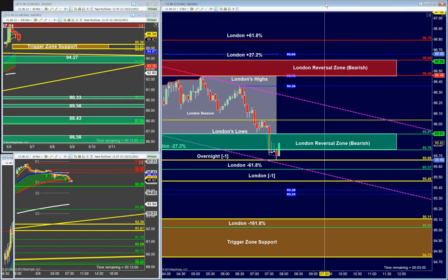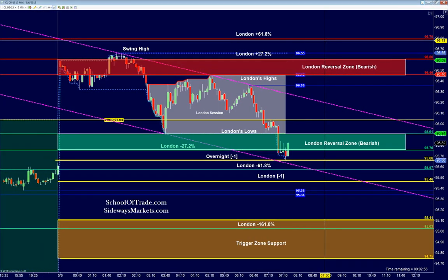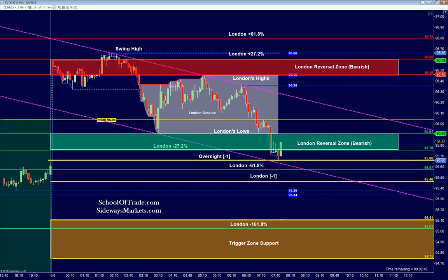The VIP chart is a very important chart. Where's that 95 even? 95 even is all the way down to the London trigger zone, right? The London golden ratio. So we look at the 5-minute chart here now. 5-minute chart shows me one important clue is London's trading session. London's trading session is not wide enough for us to expect a price reversal this morning. So another big clue coming here out of London.